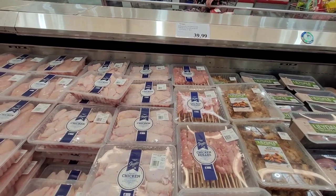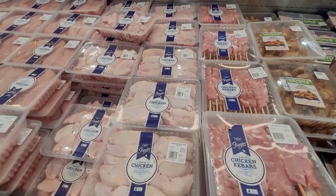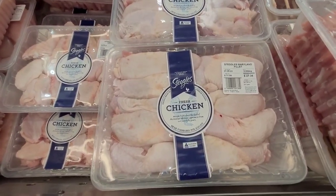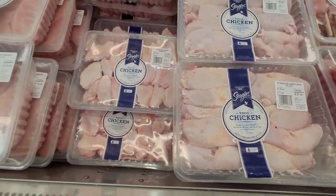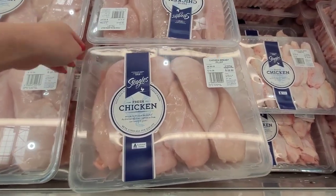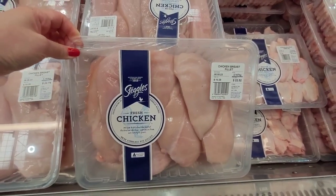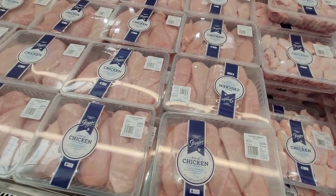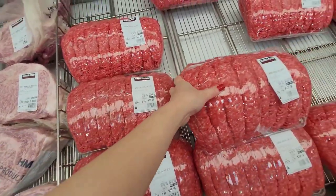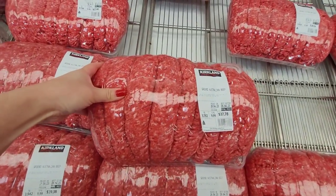Now, this is the chicken section at Costco. They sell chicken thighs with the skin on, as you guys can see there. Chicken wings. The thing with the chicken wings is I've purchased them before, and when I got home, they were off, so I'm a little bit hesitant to get chicken wings again. But everything else at Costco is pretty good.